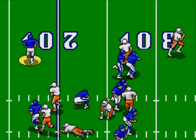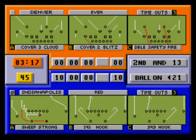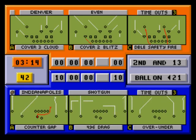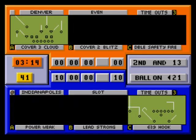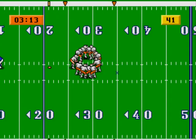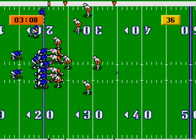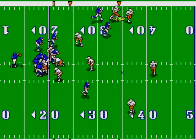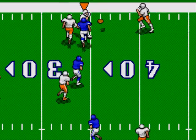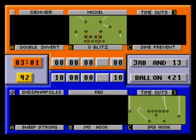Indianapolis lined up at the 24. Pitch out. Good blocking. Tackled immediately. Brings up second down and 13. He's going to pass. The pass, incomplete. Indianapolis leads with the score 10-0 with 3:01 to go in the quarter.